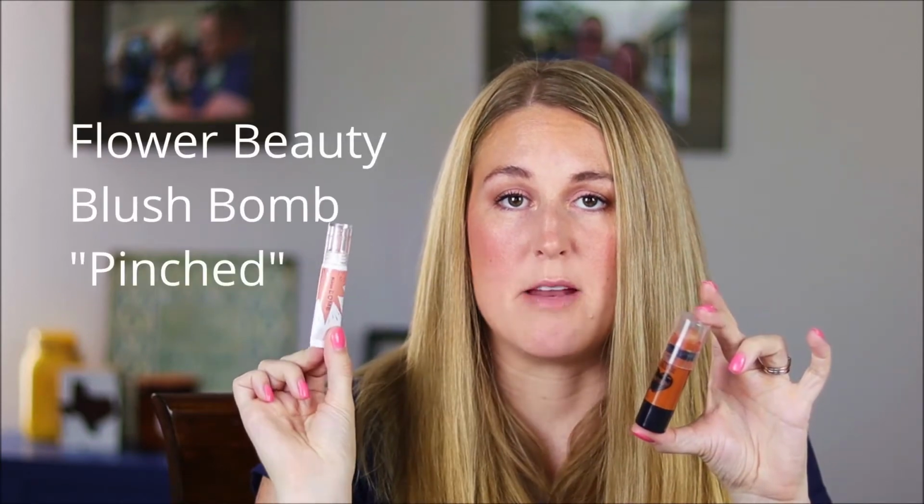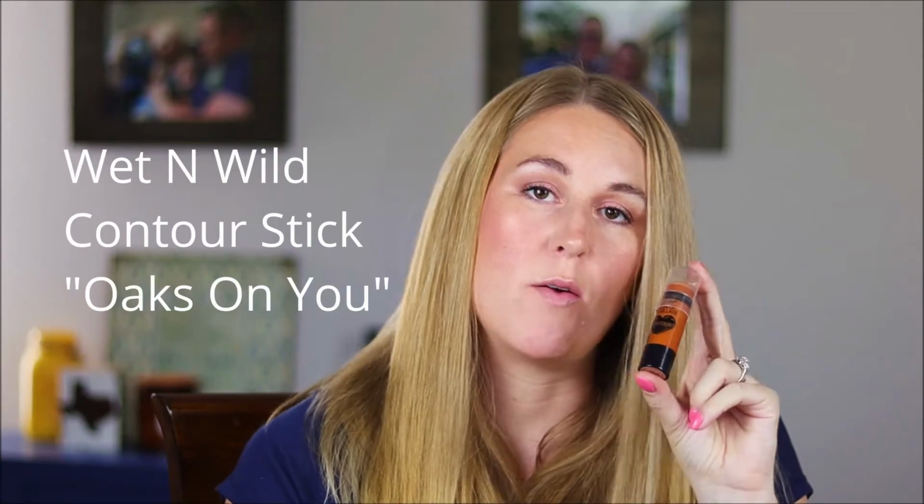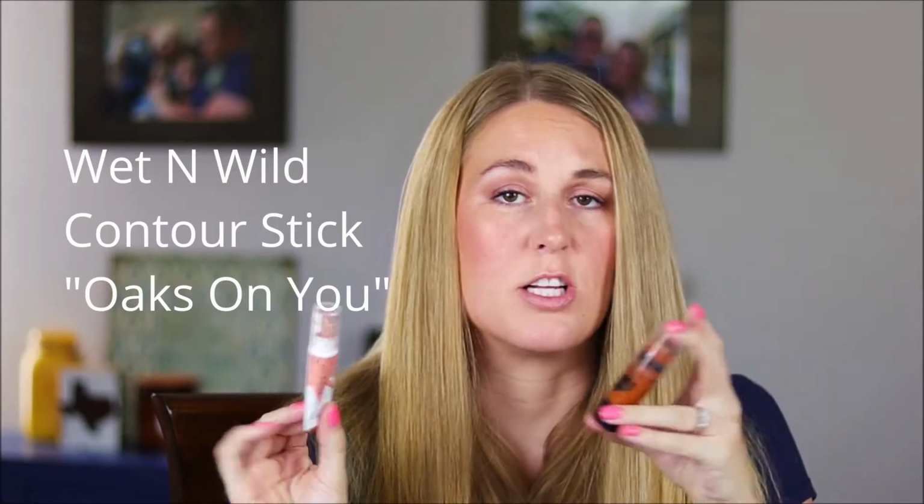Talking about cream products, I will always carry a cream bronzer and a cream blush. Our Beauty Blush Balm in Pinch is a go-to. Wet n Wild Contour Stick is if you want your makeup look to really stay in place when it is super hot outside. Always start with a cream product and layer it with a powder product just to lock that product into place.